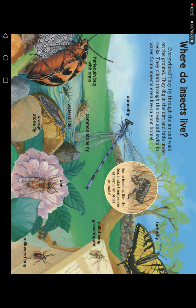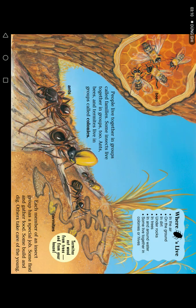Where do insects live? Everywhere. They fly through the air and walk on the ground. They dig in the dirt and hide under rocks. They climb through the trees and swim in the water. Some insects even live in your home. Some insects, like fleas, make themselves at home on other animals.